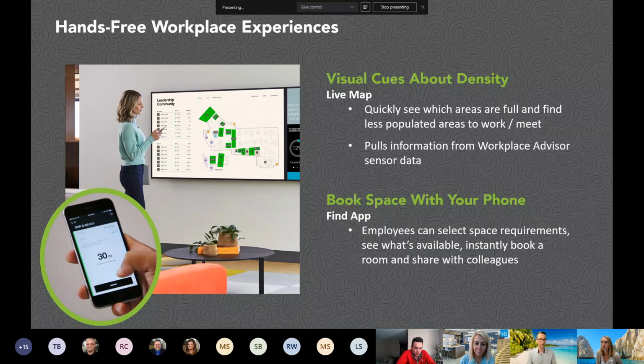The next that's talked about here on the slide is booking space with your phone, right? So we have a mobile app we call Steelcase Find, and that helps you reserve space when you arrive. Again, you're avoiding wandering, and it also has the ability to really precisely narrow down to a specific type of space.